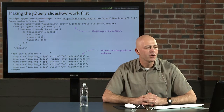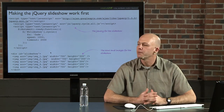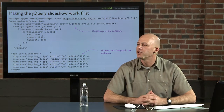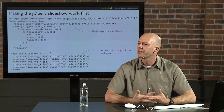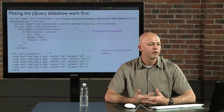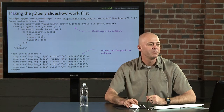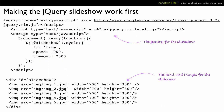So I'm not going to go over all this JavaScript code either. This is mostly for my PDF notes for people who are purchasing the class. I'm adding a jQuery slideshow now because I want it to work. I don't want to find out later that it doesn't work. I want to test drive it and make sure everything's functioning before I get too deep into it. What this is basically saying is this links to the jQuery, my local file. This links to the jQuery API, which is on a remote server. And this is my HTML, which is holding my images. I'll go more into depth on this later.